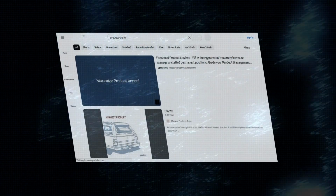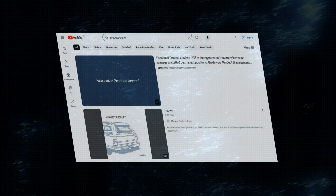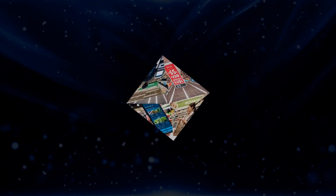Comparison shopping can be a headache, but Rufus makes it a breeze. Imagine you're torn between two smart home devices. Just ask Rufus, "What's different between this smart thermostat and that one?" And you'll get a straightforward comparison. This makes decisions so much easier and less stressful.